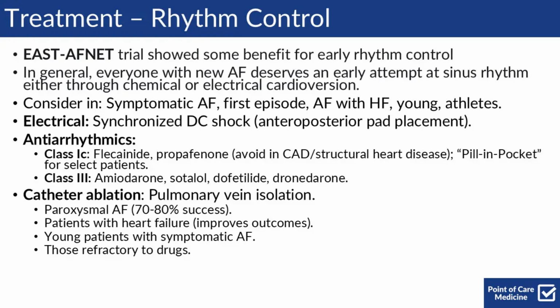Indications for rhythm control include symptomatic AFib despite adequate rate control, the first episode of AFib, AFib with heart failure, especially HFrEF, young patients, athletes, and a patient preference for rhythm control.